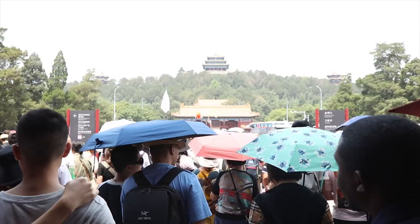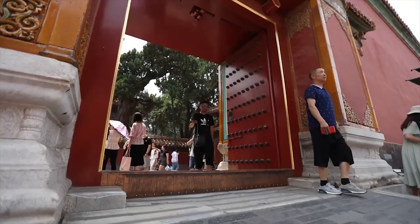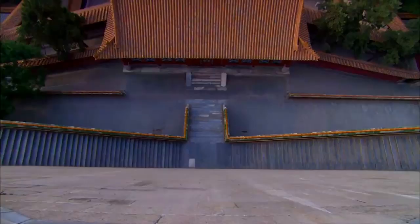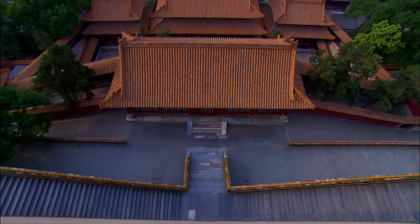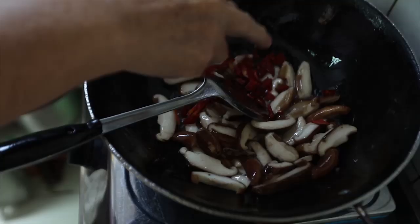Finally, we find the gate that leads us out of the Forbidden City. It was a fantastic exposure to history, far more than you could ever read or watch in movies. Next stop is going to see the Beijing Old Hutongs, where Mr. Chang and his wife have prepared us lunch.